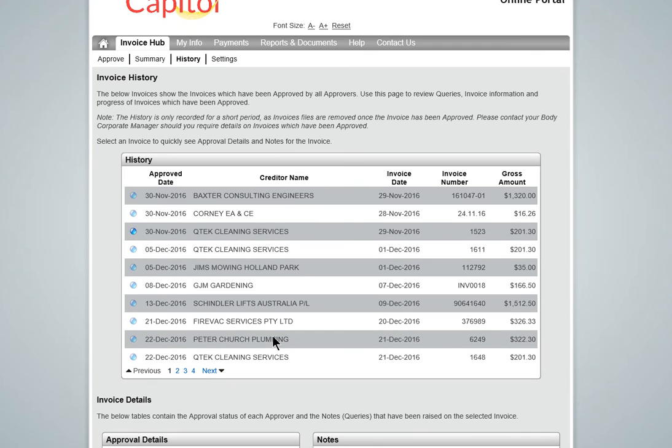So you can see these are the invoices that have been paid. The invoices are available through this page for 90 days, and after that time they drop off. I can see that the last invoice approved was for Baxter Consulting Engineers. Again, I can see the invoice date and the invoice number and the gross amount.